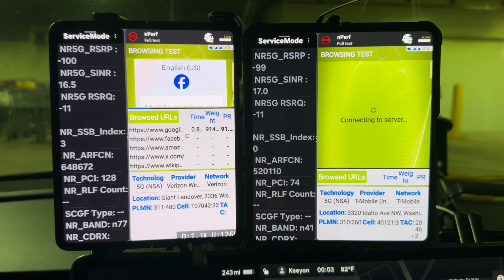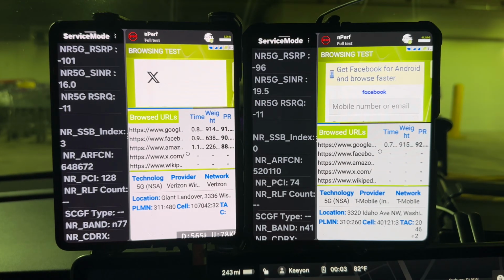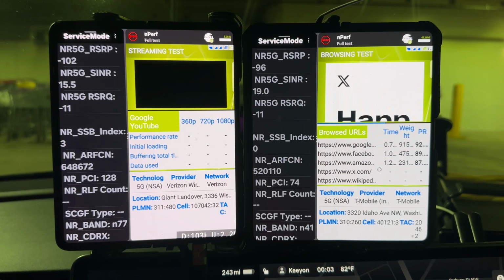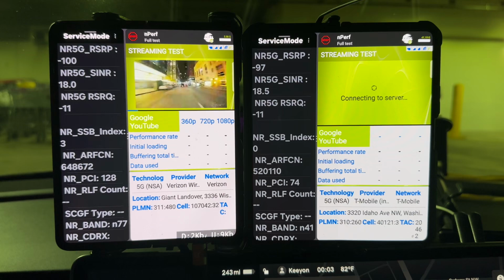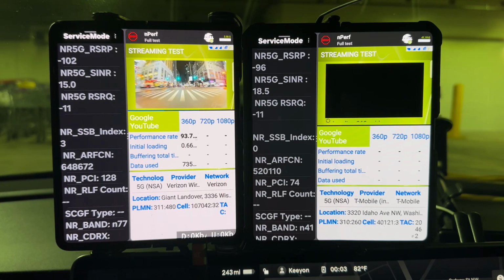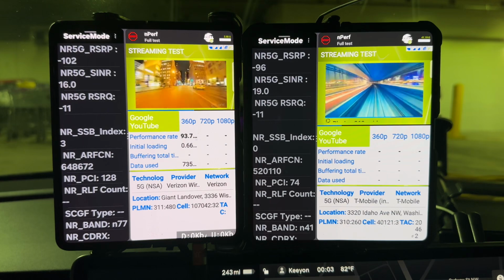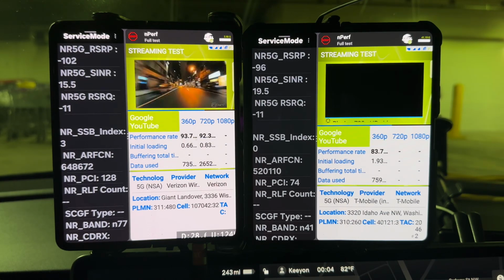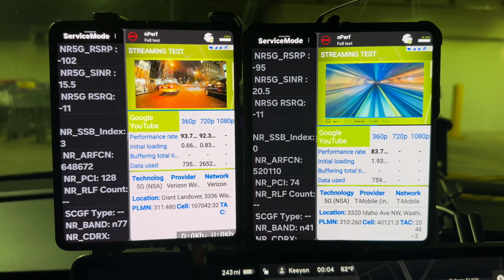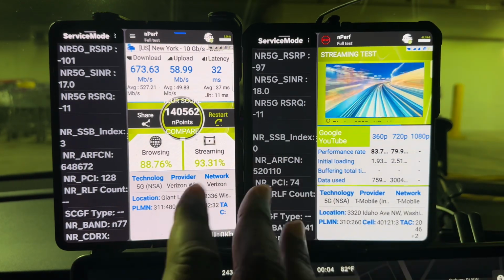So Verizon is already on the browser. T-Mobile is just getting to it. And from the looks of it, they already look better than T-Mobile does. Already churning through the 360p. T-Mobile is just now getting to 360p. And it's already done. I'm not going to make the same mistake I did last time. Leave it just as is.